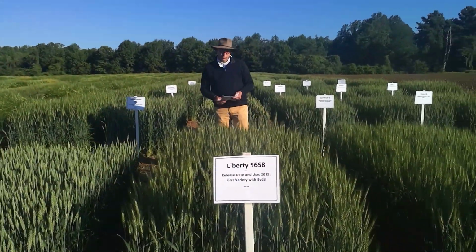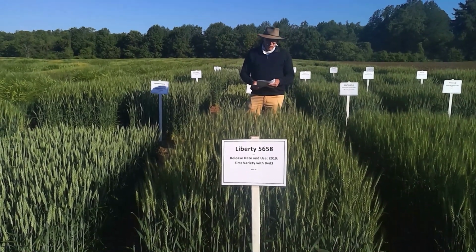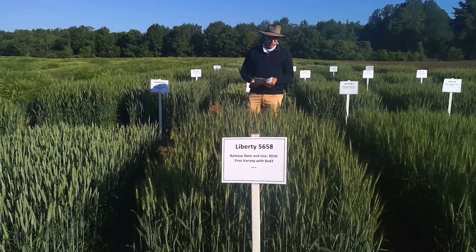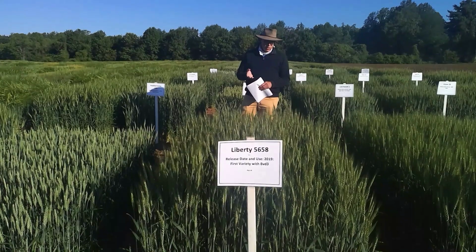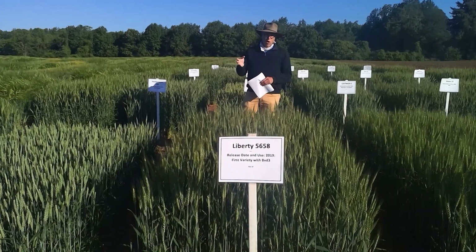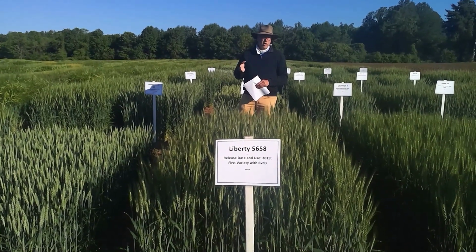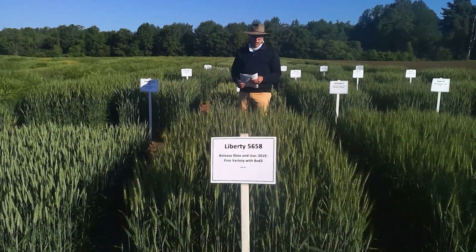The most recent public release was Liberty 5658. This is another milestone in the breeding program as far as introducing unique traits. This variety has a gene giving resistance to barley yellow dwarf virus. Also, it's very unique in that you have very few soft wheats that have dual quality uses. This variety can be used to make sugar cookies or a loaf of bread. So basically it has a unique combination of traits and strong gluten strength.